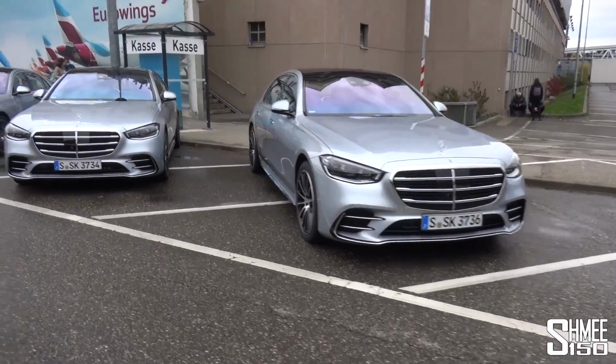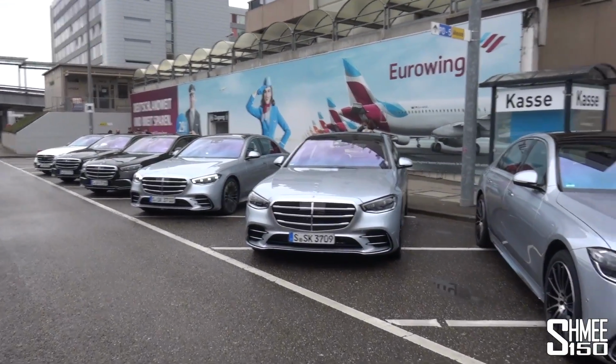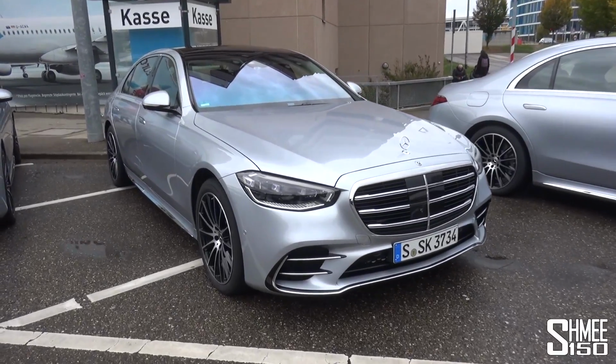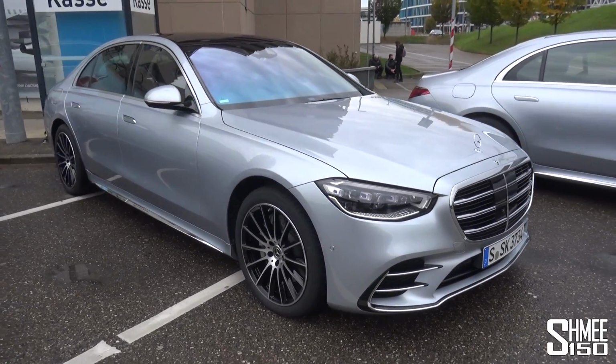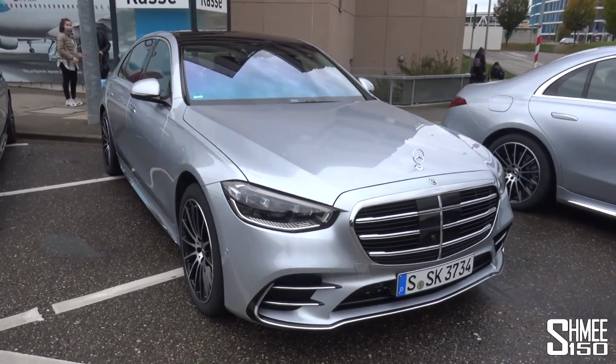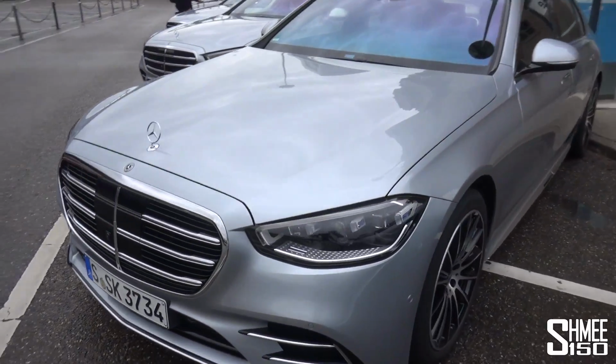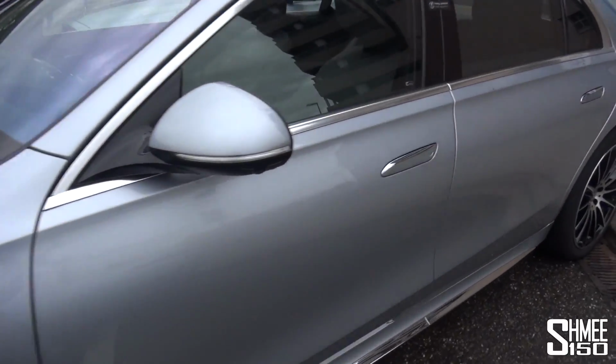We have a line of the cars here, the S500s in the high-tech silver. There are some Onyx black cars, diamond white as well. These are the AMG line of the S500, but the new car has a much sportier design overall. I had the opportunity to take a first look around it, to go through the features initially. Today is about the drive and about going through more of this technology. We're going to be taking this car out on the roads very shortly.